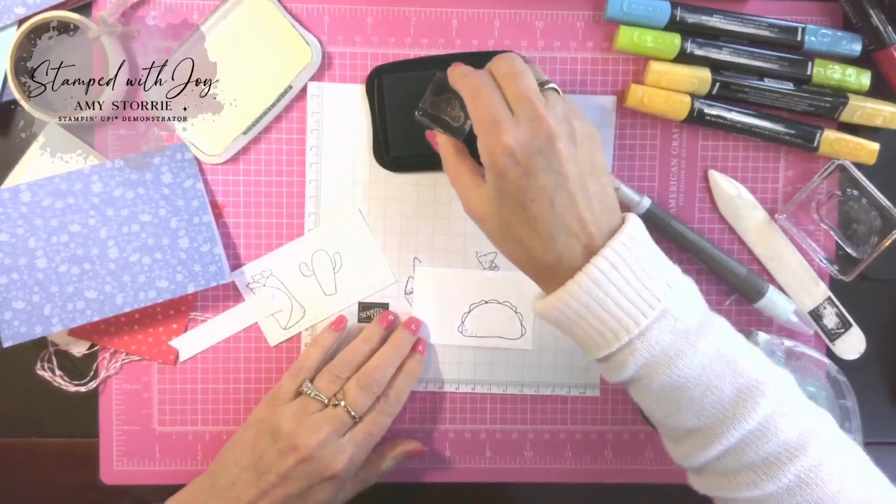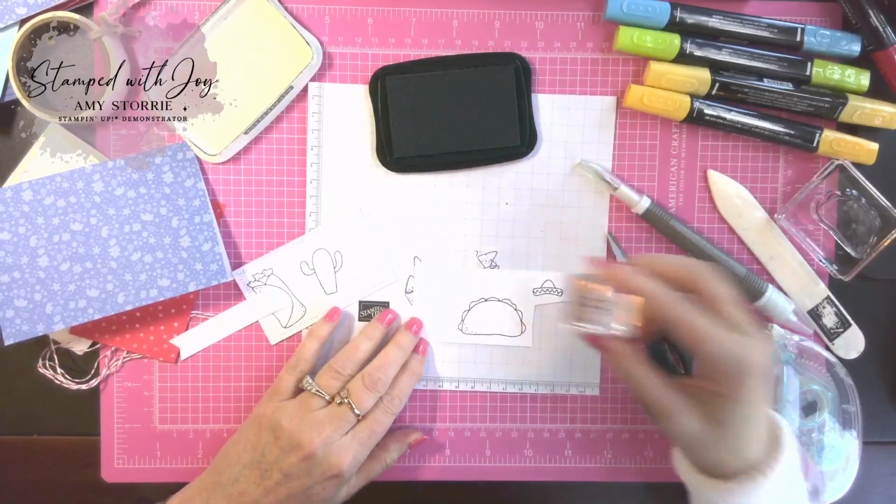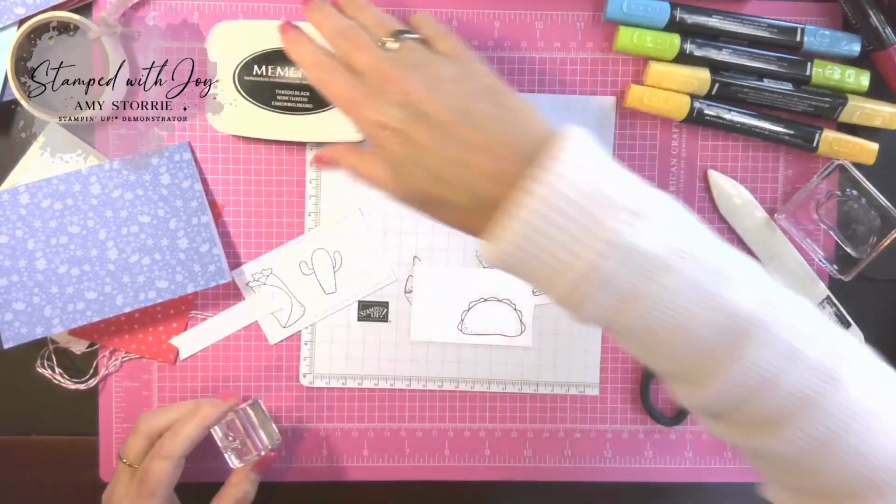And we're going to cut it out too, because the sombrero just needs to be cut out. I think I'm going to do it over here, this little scrap. All right, that's all that. So 2 things have to be fussy cut on this one.